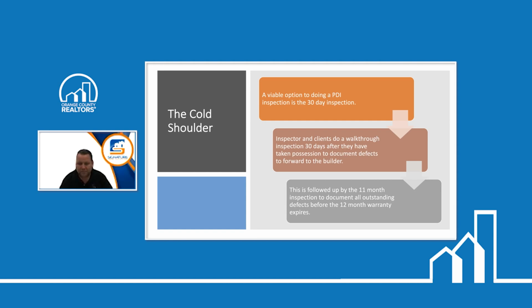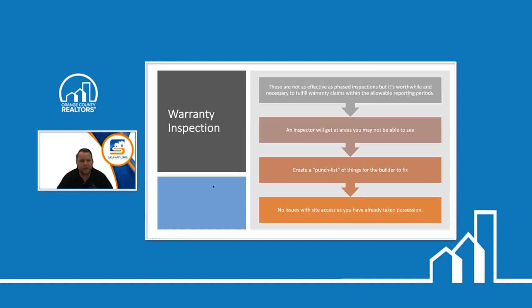This type of inspection can be followed up by the 11-month inspection, documenting any and all outstanding defects before the 12-month warranty expires. So we do get a lot of people that have bought a home and they call us to come out during the 11th month to do an inspection, and then they can take that inspection and provide that to the builder before their warranty expires.